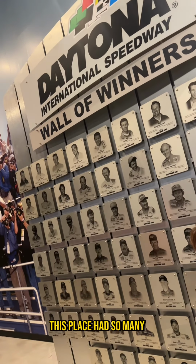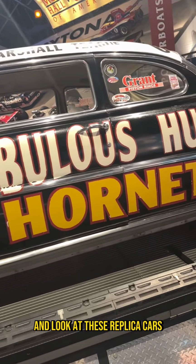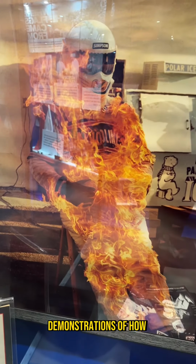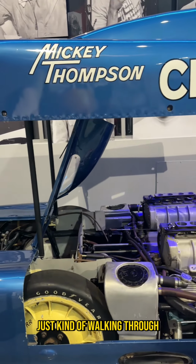This place had so many pieces of history and knowledge that was so fun to just go around and look at these replica cars, these actual cars, the demonstrations of how safety has changed over time. It was such an amazing experience just kind of walking through.